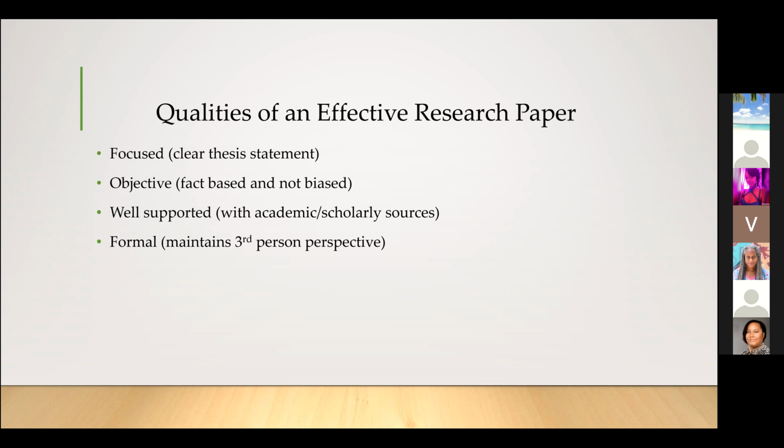An effective research paper is also objective, all right? It's fact-based and research-driven, by information that other people have researched on a particular topic. And so it's not personal. It's not, well, I believe this and I think that, and this is my opinion. We all have opinions, right? And we all have points of view, but we want our views to be balanced.